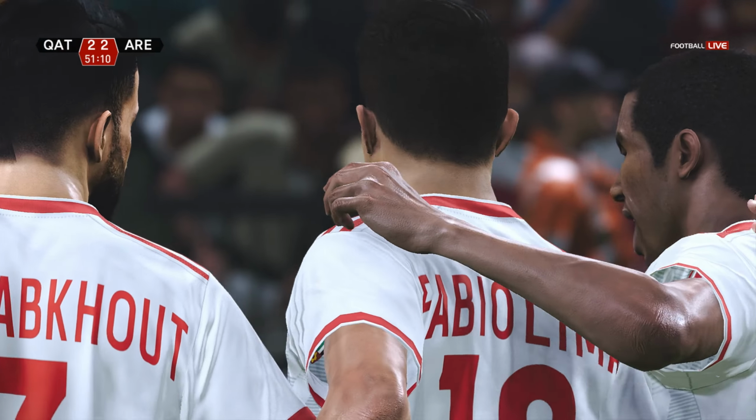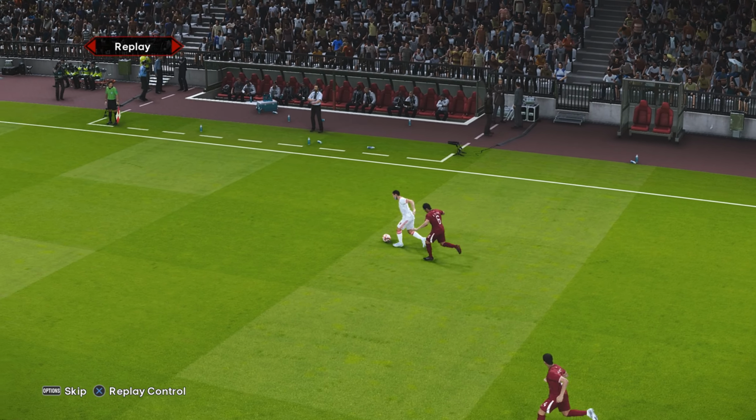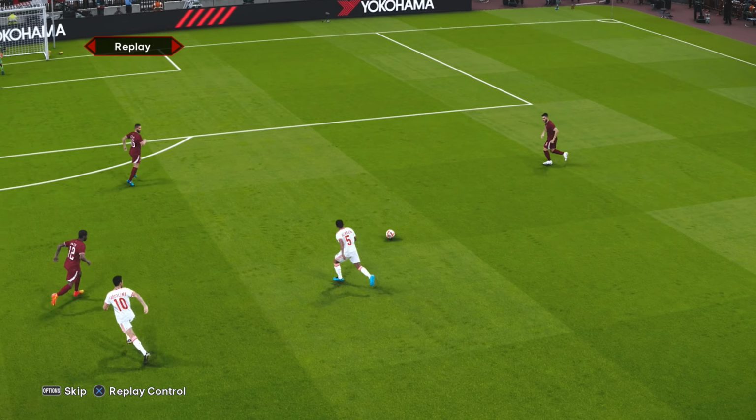Perfect placement, the one place the keeper couldn't reach. He had the whole picture in his head, Peter. He didn't even look at the goalkeeper.